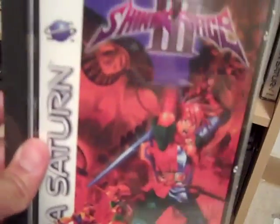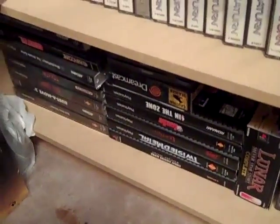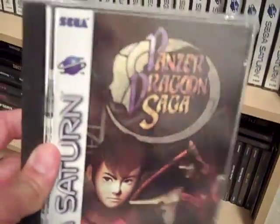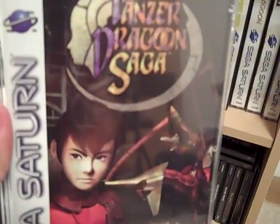This is also sealed, which is Shining Force 3. I'll never open it. It's a role player. And last but not least, my crown jewel, Panzer Dragoon Saga, sealed. I'll never be able to open it. I mentioned this in another video, and it's my crown jewel of my Sega Saturn collection.